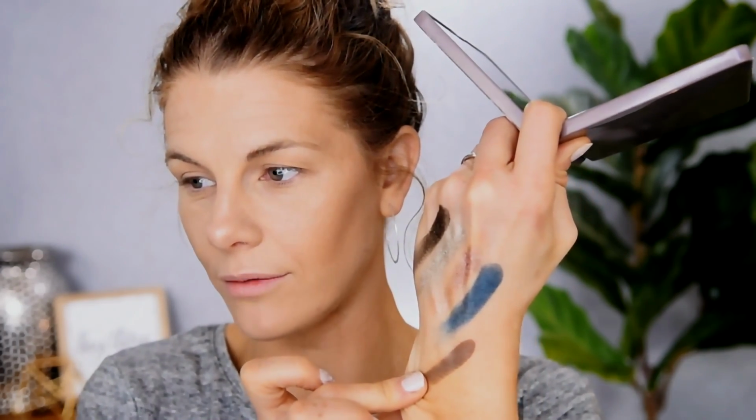Let's swatch a couple of the mattes. Let's go in with the basic brown right here. Okay, these shadows are really staining my finger, which is usually the mark of a very good long-lasting shadow. If they don't wipe off my finger without getting them wet or using a makeup remover, that usually means they're going to last really well. But let's go ahead and swatch the matte brown, just right here. Ooh, that's a nice matte brown. Very neutral. You could use this for a warmer or a cooler toned look.